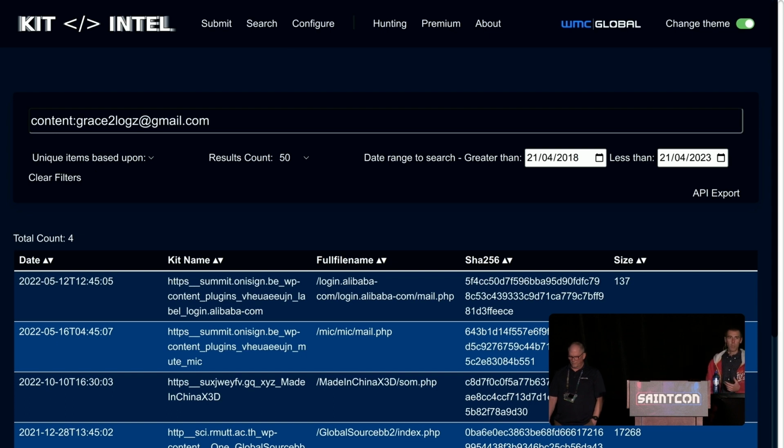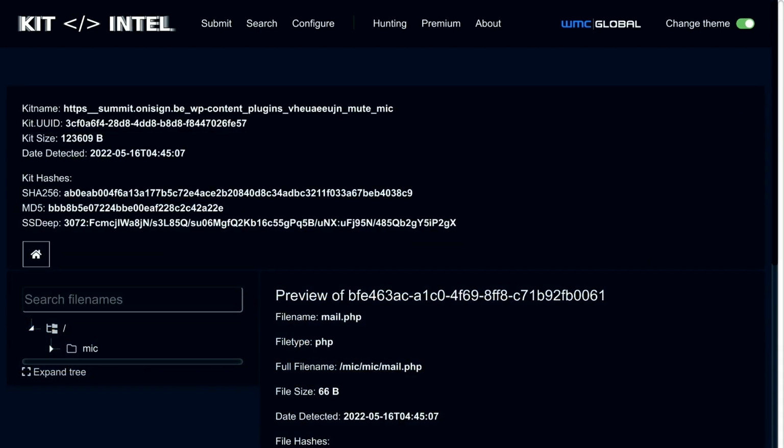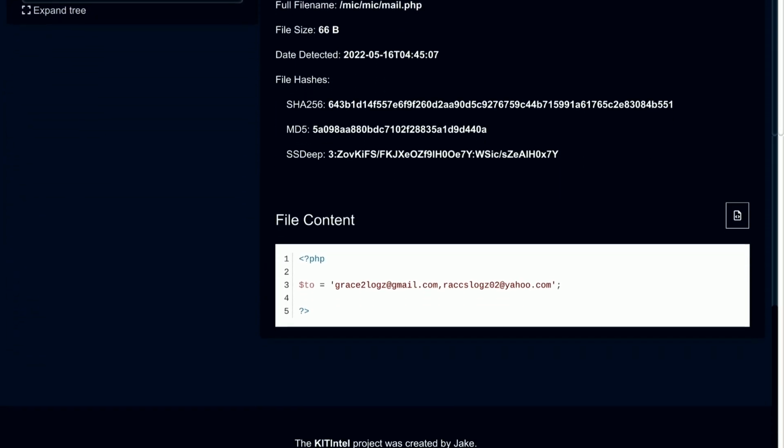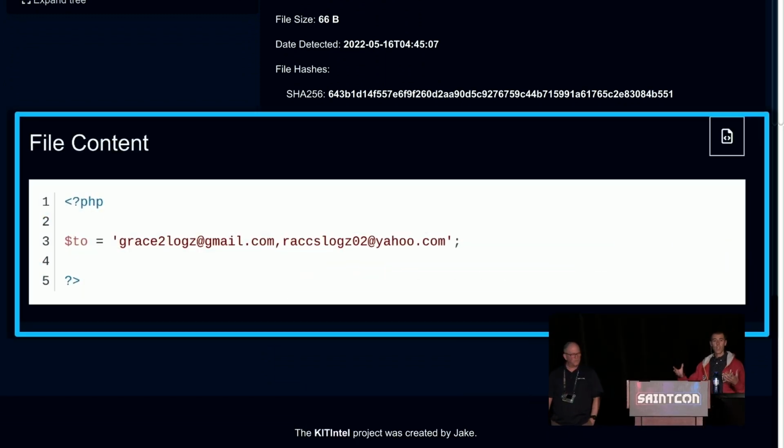What other kits is this email related to? We've got 4 other kits here. Let's take a deep dive into these phishing kits and see what else we can find. So here's another one that we know has got Grace logs in, and we can now see it's actually a comma separated value. Threat actors do this as a form of redundancy. If they think, oh, this email might get taken down, there's a lot of data in here, I don't want to lose access to it, they'll put in a second exfiltration method. It could be via API, it could be a file write, it could be a second email address.